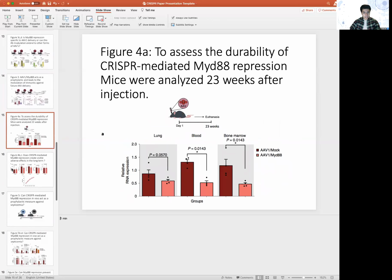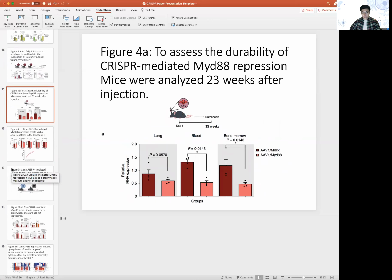Next is the authors wanted to test its durability. So not only was the time frame in the previous experiments within the same month, now is to test, can we use this system to repress the gene and see the repression still maintained a long time after our initial dose. And so that's what they tested here. So they injected the mice at day 1, and then 23 weeks later, they measured the repression of MYD88. And you could see across the lungs, the blood, and the bone marrow that there was a significant reduction. So this system is still working, and it's very durable.